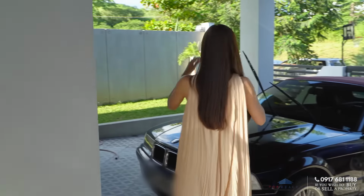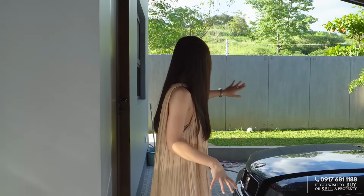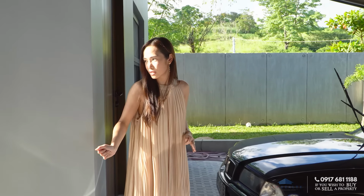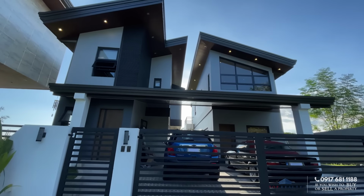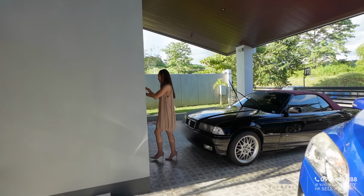Okay, so this is your main entryway. So we have here your access to your lanai and over to the other side as well. And here too in the middle. So you have provisions here for washing or whatsoever, a lounging area if you wanted. Depends on you guys, but let's get on again to guest house number one.